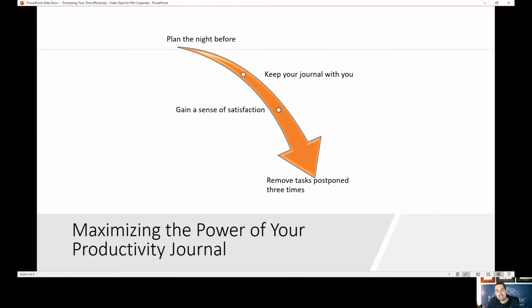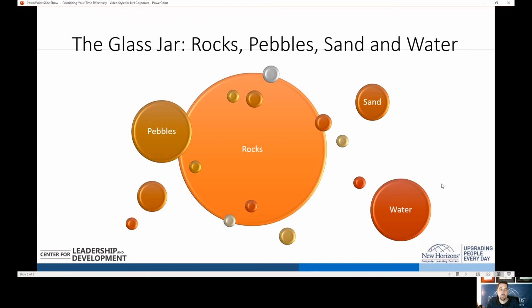The second big strategy I want to talk to you about is prioritization. And I want us to think of this like a glass jar. If we have rocks, pebbles, sand, water, and we have all 4 of these things sitting outside this glass jar, what do we take care of first? Well, according to Stephen Covey, author of the 7 Habits for Highly Successful People, the rocks go in first.